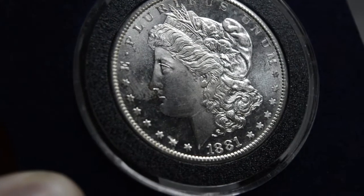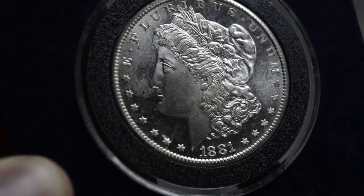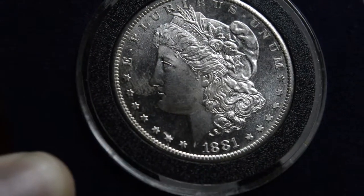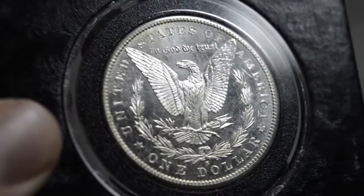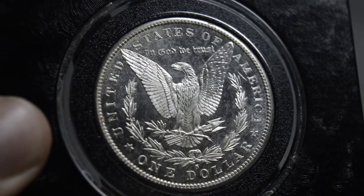But it's not so much about the origin of the Morgan itself, it's more the story of the two men behind the coin, or two men who were intimately involved with the creation of this coin. That would be Mr. George T. Morgan and the pair of father and son William and Charles Barber, and some of the other players.